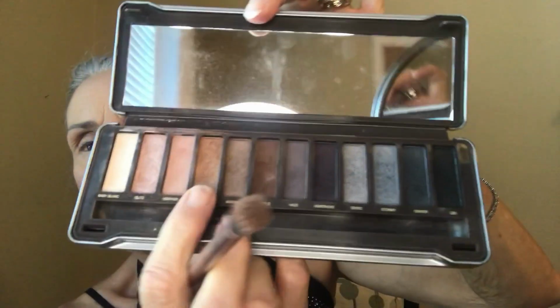Okay, and now we are going to use this light color right here. It's kind of a light brownish, kind of an ashy brown. It's not a red brown at all. Let's come in here and let's put this on. This is going to be kind of like the transition. We're going to just smear that all over our eye. Smear, smear, smear. Can you see that? Just not a whole lot of color at all.